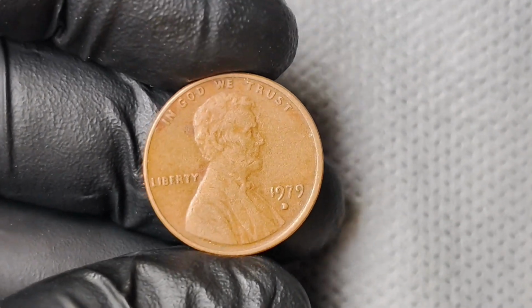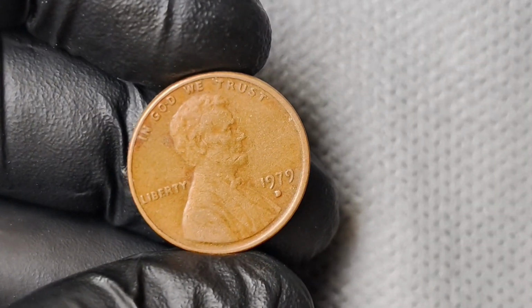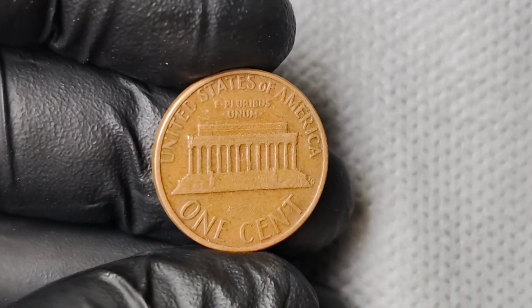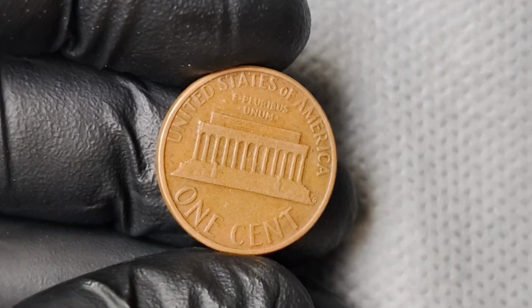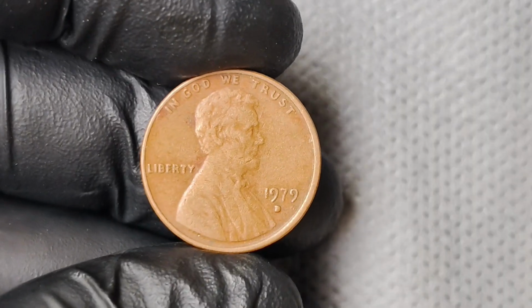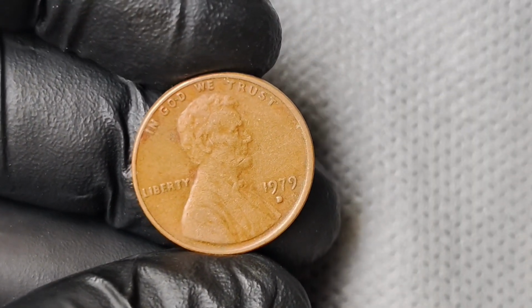And here's where it gets even more fascinating. Most people don't realize that not every missing mint mark makes a coin valuable. In some years, like 1982 or 1990, missing marks were caused by simple polishing errors. But in 1979, it was different. This wasn't a polished-away letter. It was never there to begin with. That makes it one of the rarest modern pennies ever struck by the U.S. Mint. Dealers are still debating how many exist.